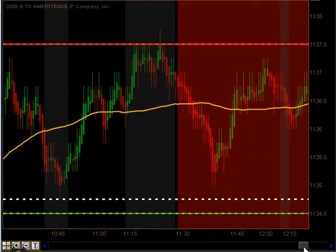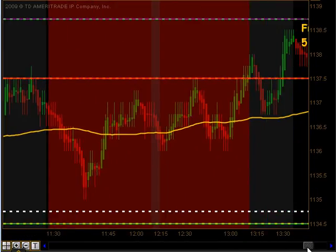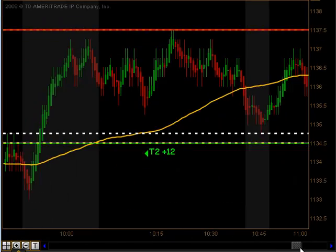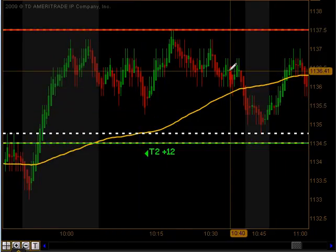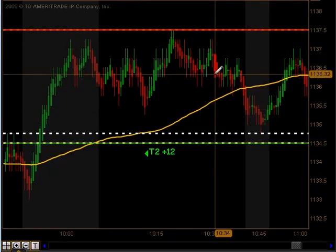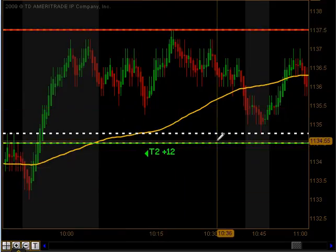Never stopped us out of this trade, but it wasn't until after the lunchtime dead zone that the move actually went up and got our full T2. So this trade that set up back here prior to lunch didn't fill until after the lunchtime dead zone. So we just managed the trade and was able to stay in it. And it ended up producing a 12-tick profit.